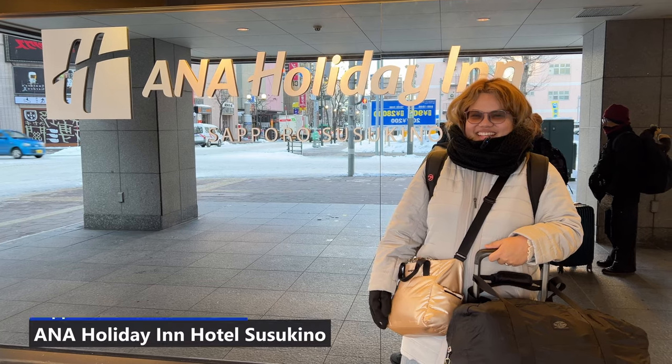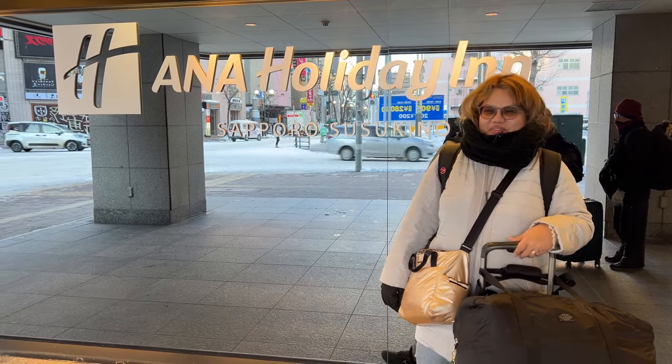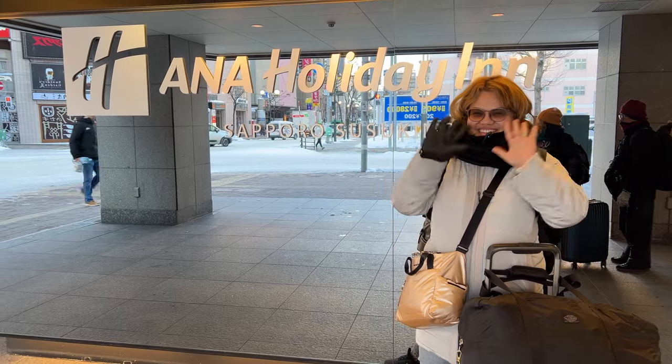So this is our last day here in Sapporo. And ayun, naka-check out na kami dito sa Ana Hotel. And we're going back home to Nagoya. See you there!